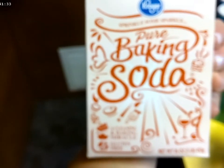We got him some fruity pebbles. We got all the things. We got baking soda, obviously for baking. I also use it to clean with vinegar. We got several things of shredded cheese. Okay, what is the thing you're most excited to eat?